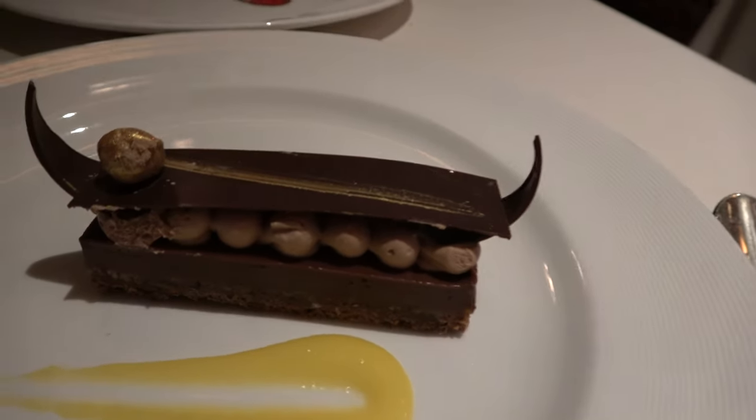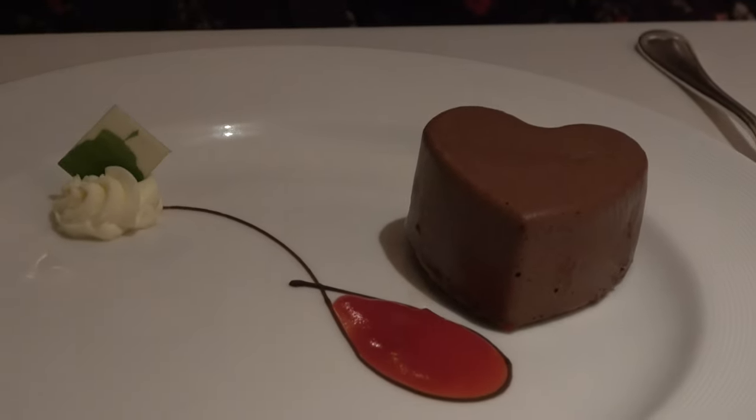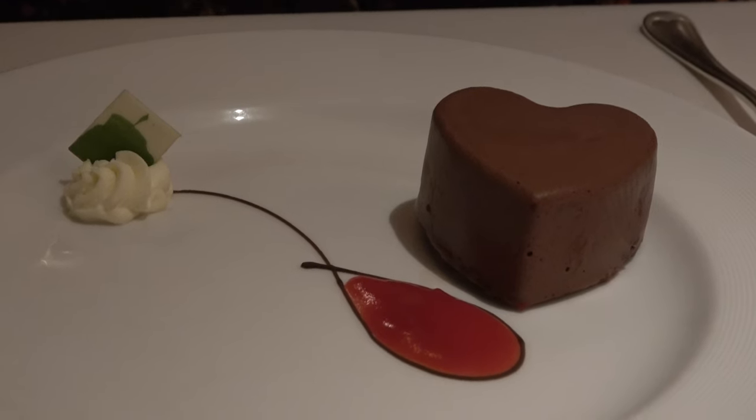And the dessert has arrived. I got a chocolate hazelnut bar. And then Molly got the Princess Love Boat dessert, which is just adorable looking.